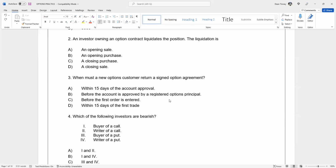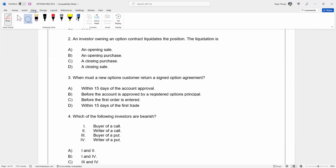Let me get out a highlighter here so I can highlight things. When a new option customer is returned, when must a new customer return a signed option agreement? That sequence is very, very testable.